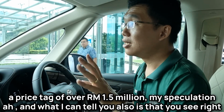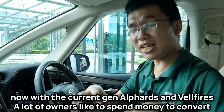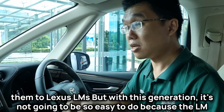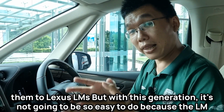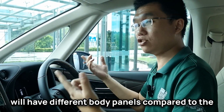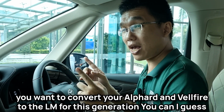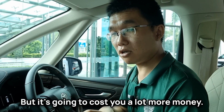My speculation. And what I can tell you also is that, right now with the current gen Alphards and Vellfires, a lot of owners like to spend money to convert them to Lexus LMs. But with this generation, it's not going to be so easy to do, because the LM will have different body panels compared to the Alphard and Vellfire. So if you want to convert your Alphard and Vellfire to the LM for this generation, you can, I guess, but it's going to cost you a lot more money.